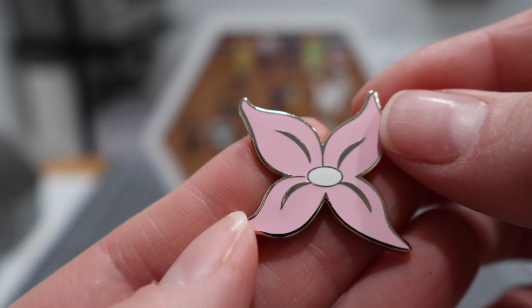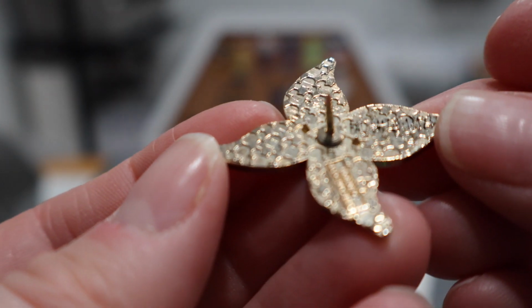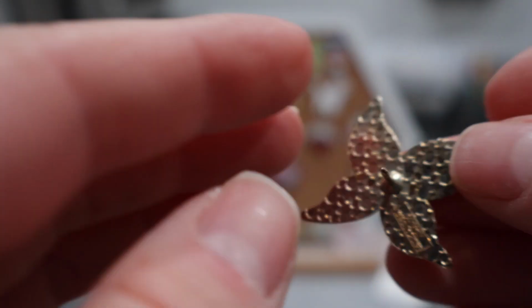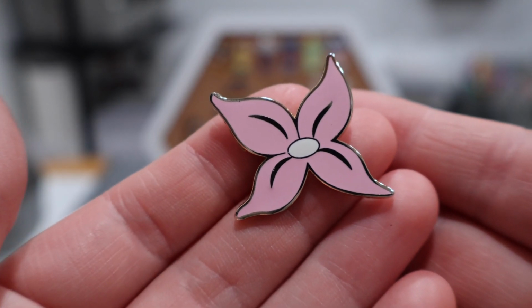This is one of the little flowers from The Little Mermaid. This one looks great. The back looks really good. The prongs are very pointy. So I'm feeling good about this one and feeling thankful to finally have an authentic one that I'm not questioning.